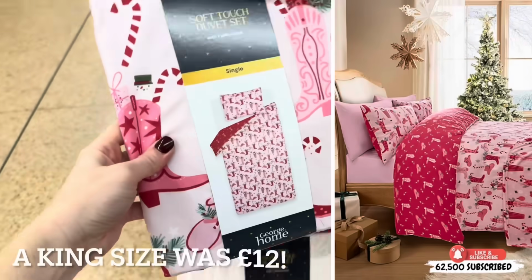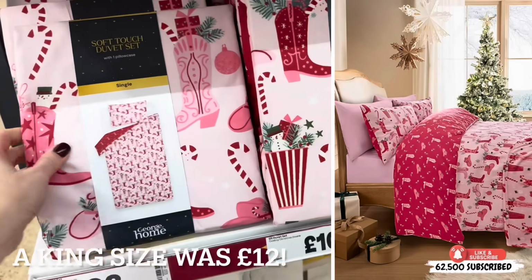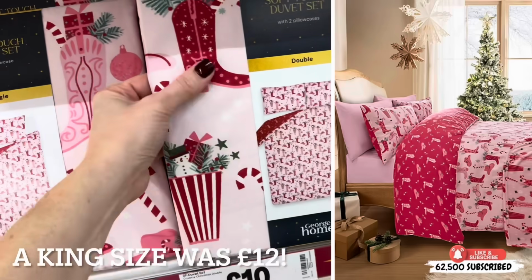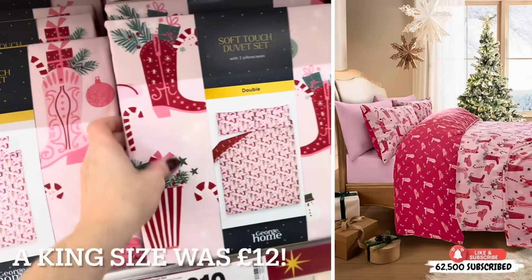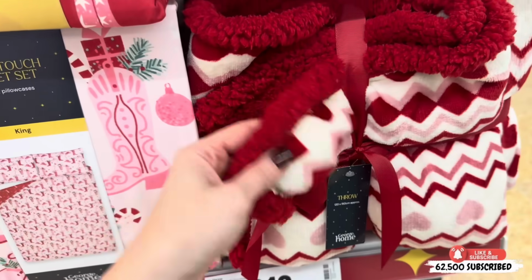They had a festive cowboy boot duvet set in their soft touch fabric and it honestly felt so soft. Really, really nice quality. Let me know if you've got one of these soft touch duvet sets. I did like the pattern, it was lots of fun. Then they had some much thicker throws for £12. They come in loads of different patterns.